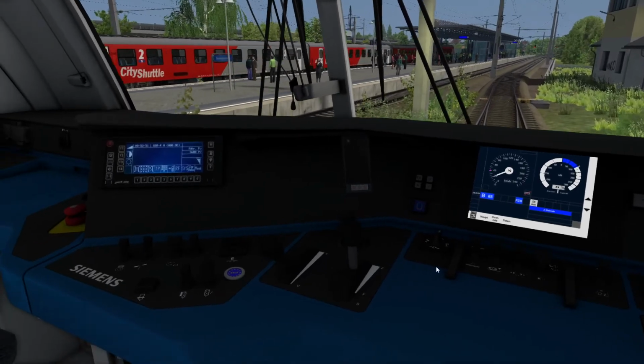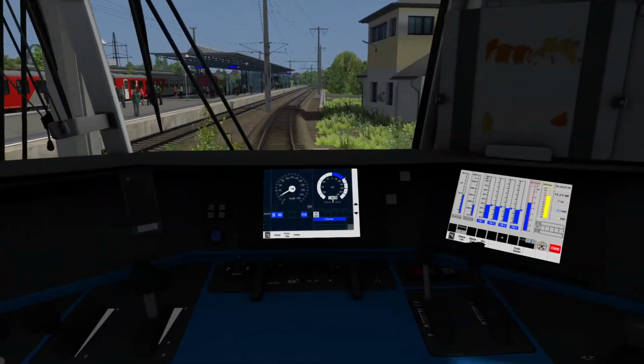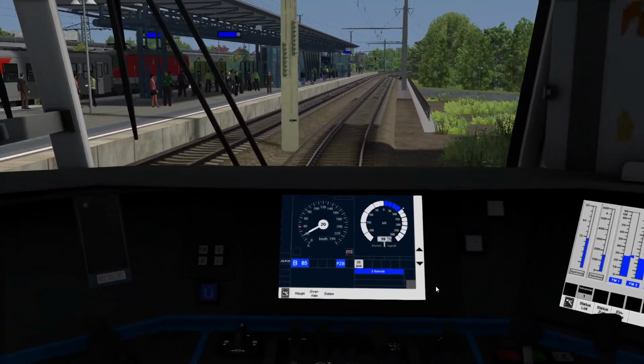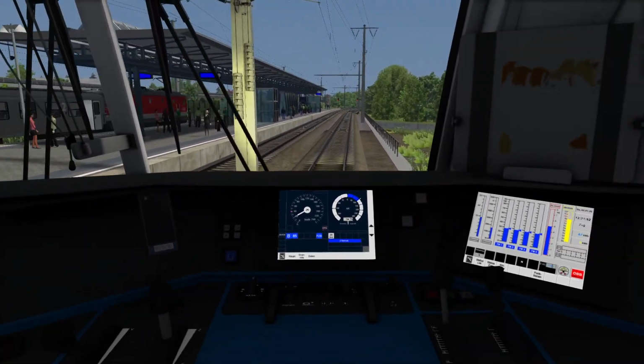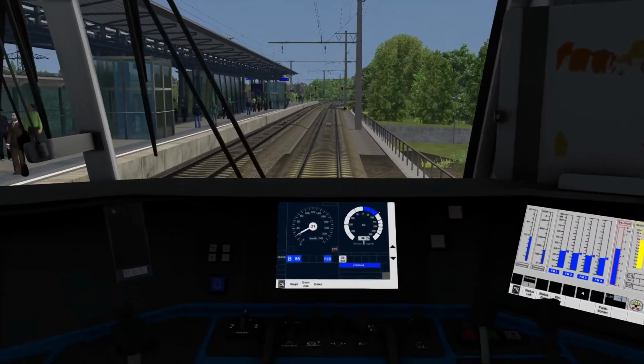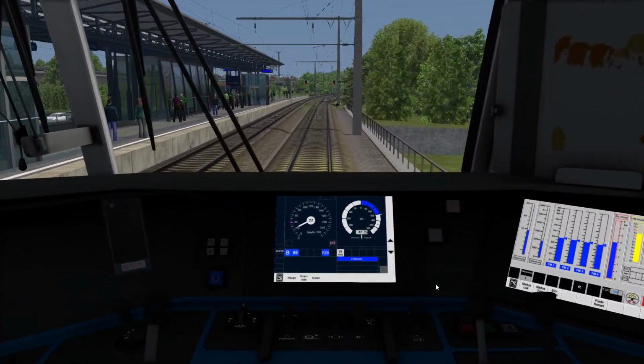So a quick capture of the 1216. We have driven this before on the channel, and that was back when we were recording. Actually, I'll do it when we get on the move a little bit. You can hear we are powering our way out of here. As you can see, we're quite a heavy train, so we are actually still only at 20.